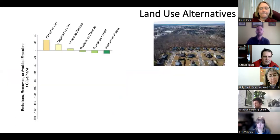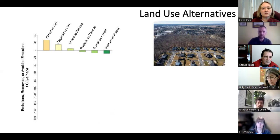So I want to wrap up thinking just a little bit about land use alternatives and land use trajectories in the basin. I think if you piece together what we've talked about so far, we have a story of a very large amount of climate pollution coming from this region. And we have a significant portion that's offset by current forests and farmland, but not a whole lot of capacity to do more with better management.